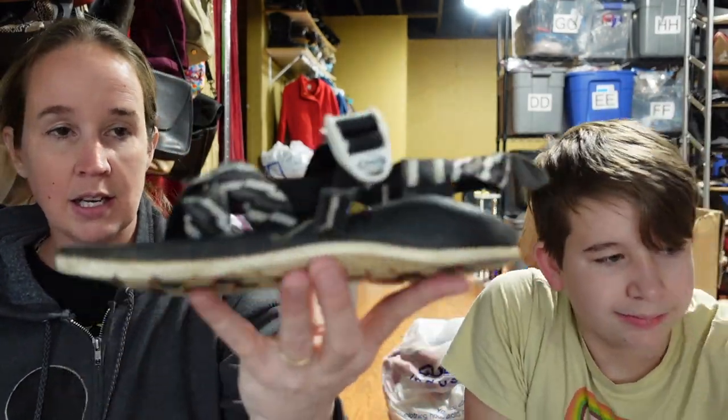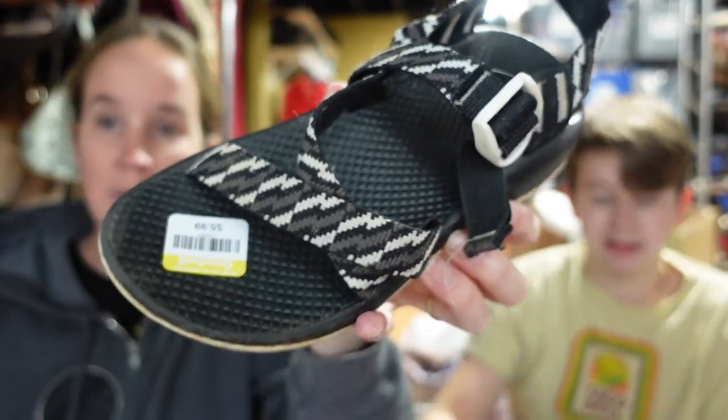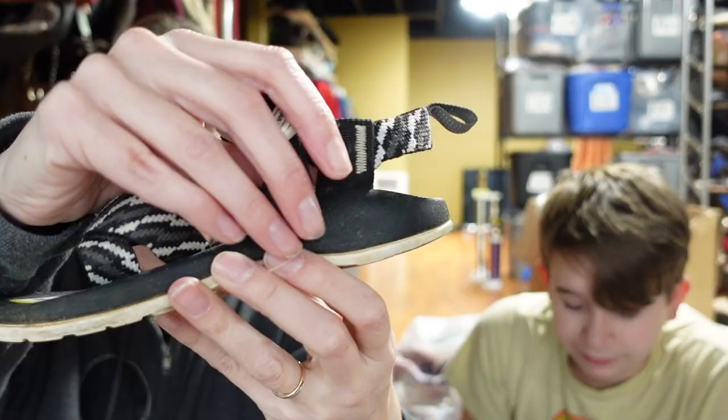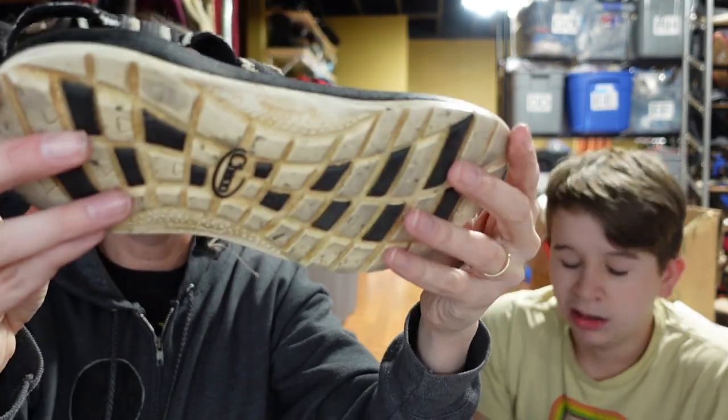Okay, these are kid size 3 Chaco sandals. I pretty much always pick up Chacos when I see them. I don't know the exact style of these, so if you do, let us know for when Ryan's listing them. But those will be super easy to list. Ryan, the size is right back here. It says 3. So on Chacos, it's back there. Pretty good condition.